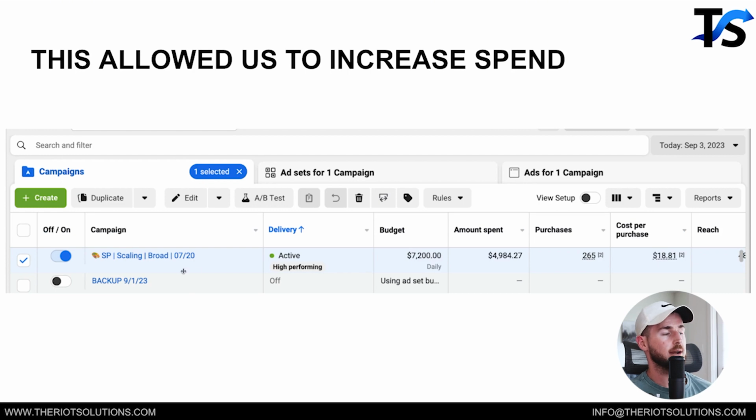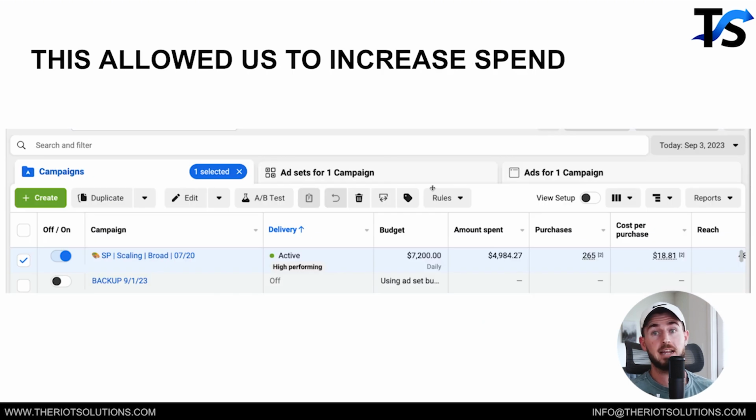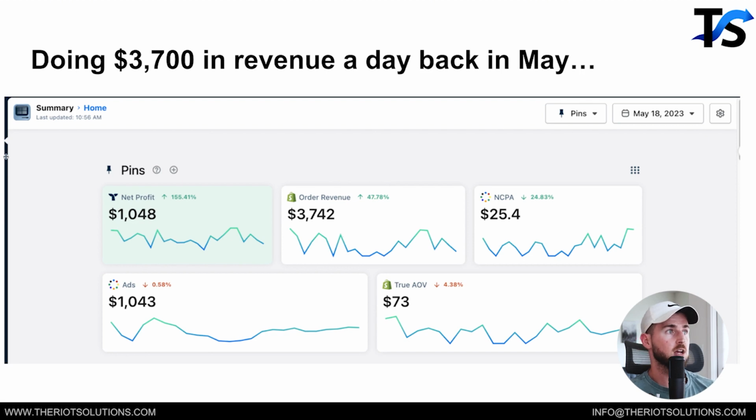So once we were able to find a new winning DCT and it positively impacted the business, then from there, we could start increasing spend. We could start spending more now because we were doing significantly better. We were hitting a much lower cost per purchase, and we could spend more at a better cost per purchase. All right. So just wanted to showcase that really quick.